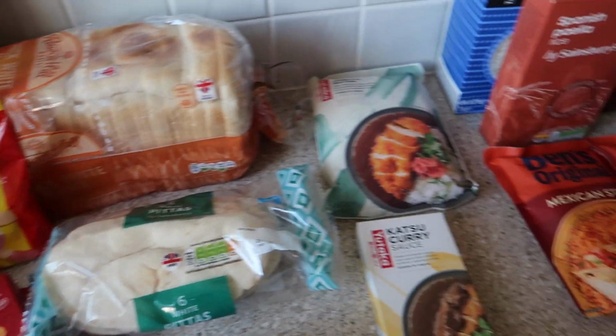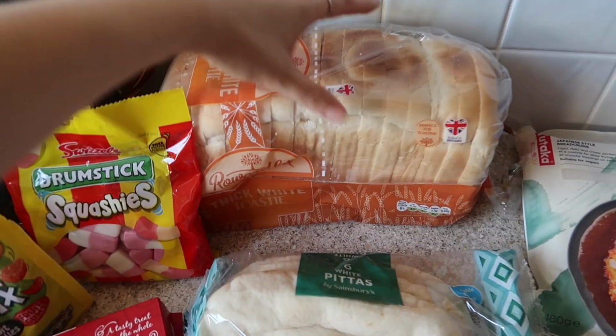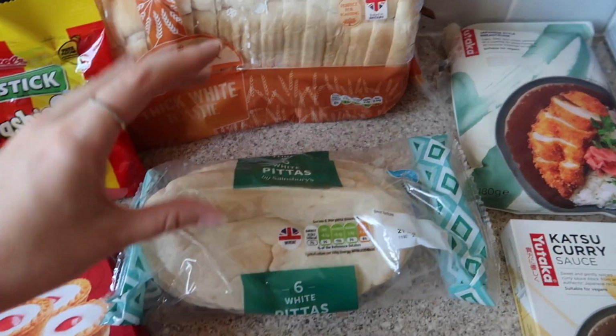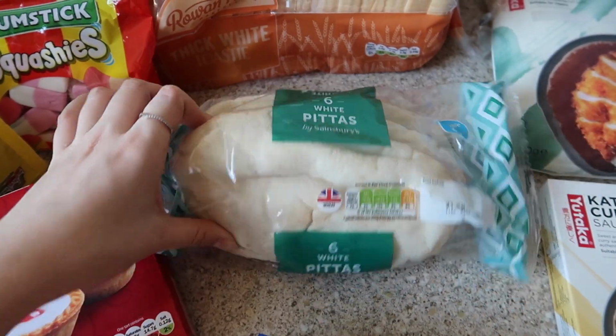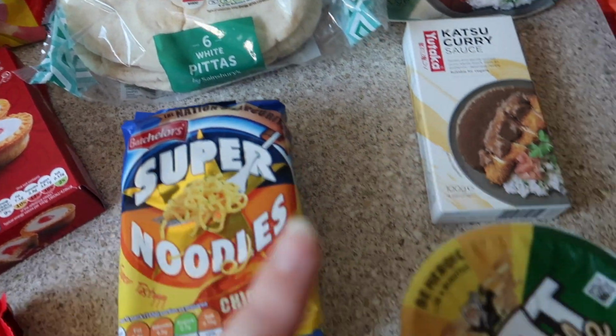And then moving on to some cupboardy and dinner kind of items. Up here I've got a loaf of bread. This is the thick white toasty from Lidl's. I've got some of the 6 white pita breads. They are from Sainsbury's again. And then a few lunchy bits.